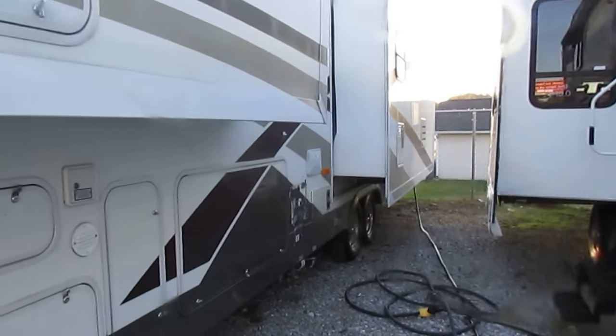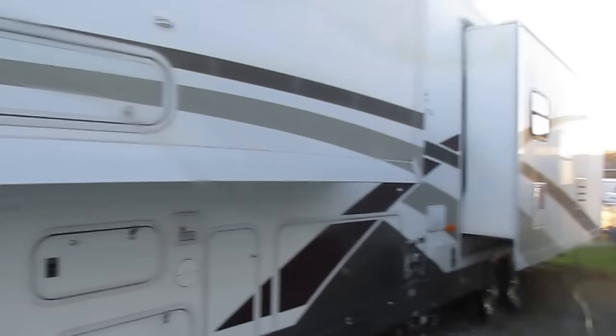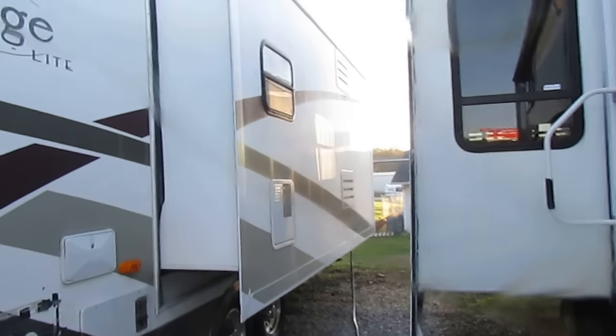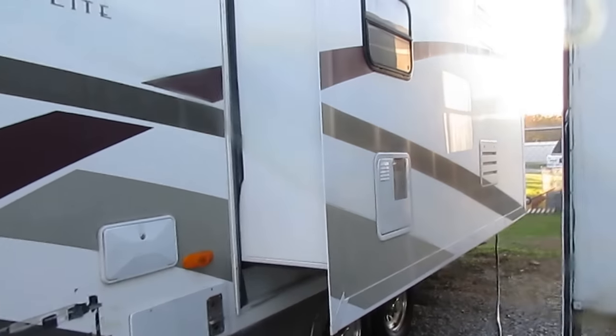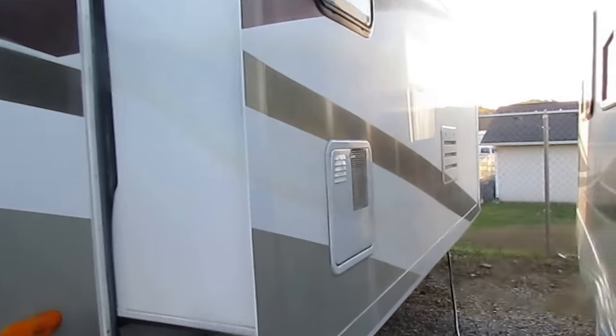Carriage, folks, as many of you may know, is one of the oldest brands out there. They basically pioneered the fifth wheel back in the 70s. And you can ask anybody that's been around RVs for a long time, and fifth wheels in particular, to name the top 3 brands of fifth wheels currently being built, and Carriage will be on just about everybody's list.